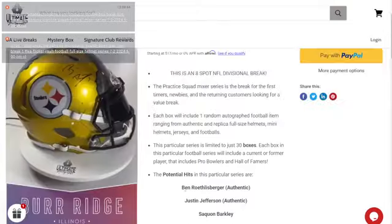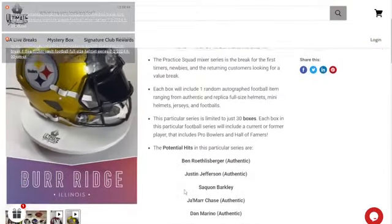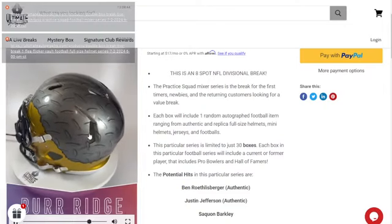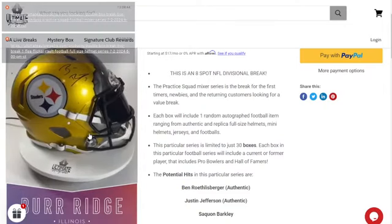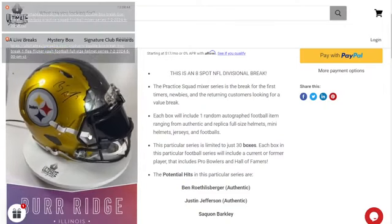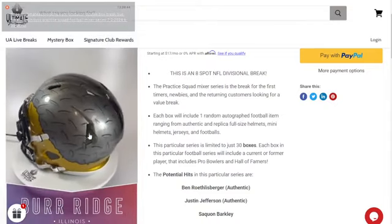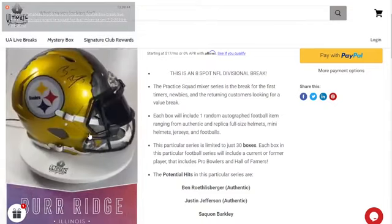And then how about this Burr Ridge, Illinois one? Ooh. Have you been doing that? I have not. I don't know where that came from, but that looks cool. So, Big Ben Roethlisberger on the ripped flash authentic with the visor. One of the best quarterbacks of all time, Ben Roethlisberger.